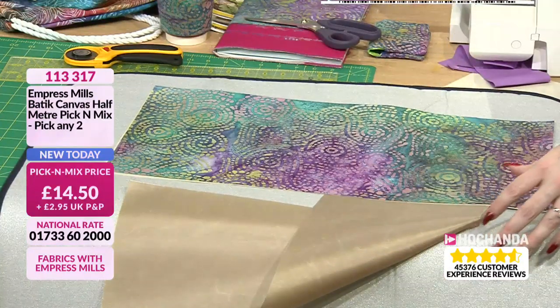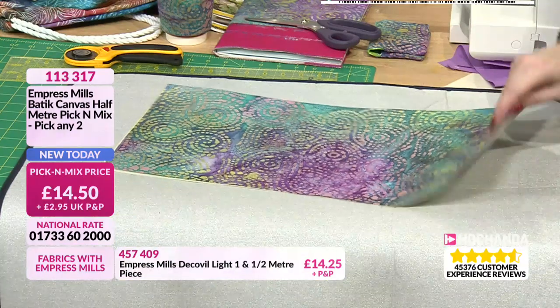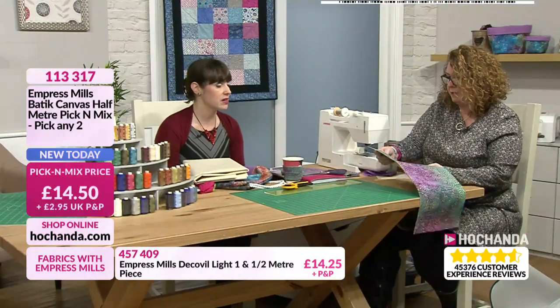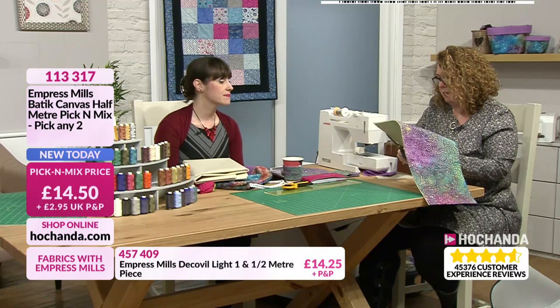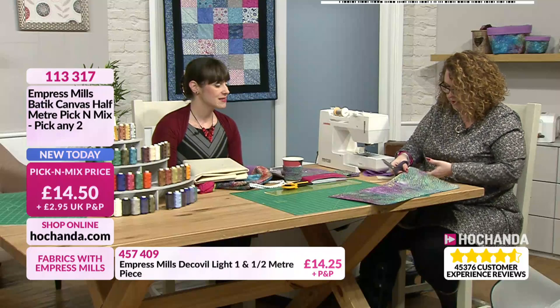Right. So, next bit. I love that fabric. I know, it's so nice, isn't it? Do make sure you're checking it out because that one has gone limited. Oh no, it's my favourite. I know, well it's everybody else's favourite too. I thought they'd love it.